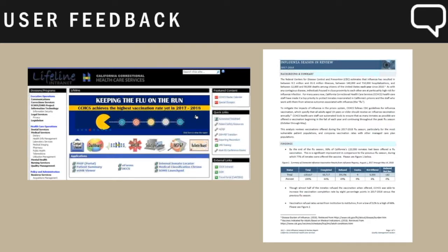So, user feedback. One of the benefits of our performance evaluation team and the quality management unit as a whole is we have a very strong customer service focus, and we set up communications through our organization. So here what you're seeing on the left-hand side is our intranet site. This is not freely accessible to the outside world. And you see here is a banner talking about the campaign and applauding our end users on that we achieved our highest vaccination rates yet over the times that we've been measuring. And we also put out a little report showing what we did in terms of performance.